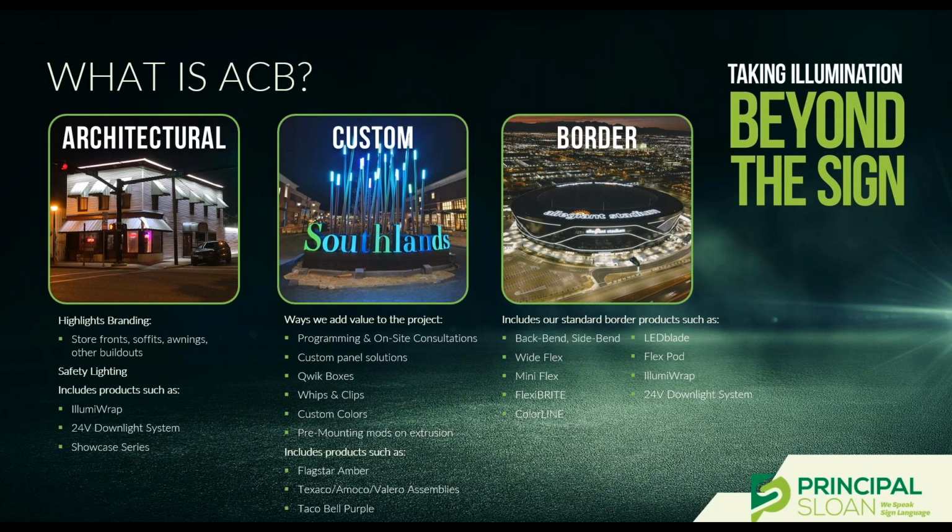We've developed and coined the term ACB: architectural, custom, and border. All three fit IllumiWrap in one sense or another. You can see the building on the left, where an IllumiWrap product is put out on a soffit that comes out about 18 inches, and it paints that entire building with light, as well as putting some security lighting down at the sidewalk level and so forth.